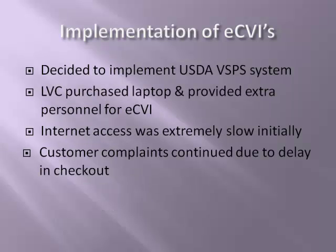So in August of 2010, we investigated some options and decided to implement the USDA's VSPS system. At that time in Wisconsin, it was costing us $3.50 for each blank paper CVI, and being typical practitioners, we tried to squeeze every penny we could. The VSPS system was free, and we figured the USDA are the drivers here. They have a huge vested interest in this whole program. We knew there were other companies with electronic CVIs, but we stepped forward and embarked on the VSPS system.